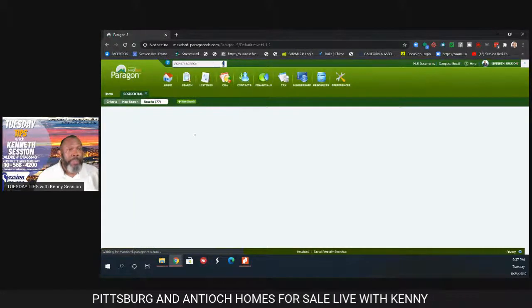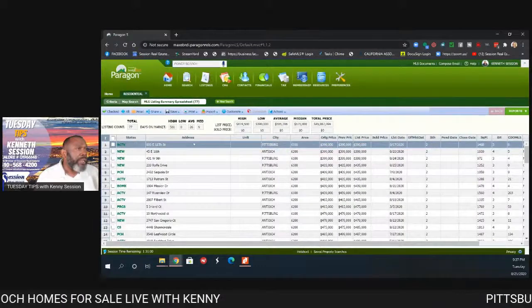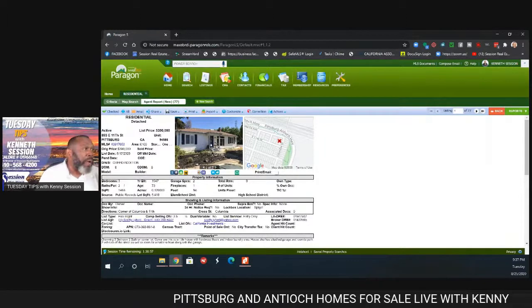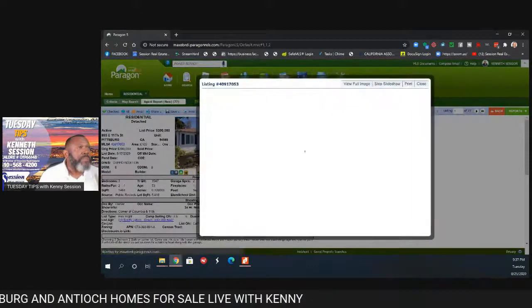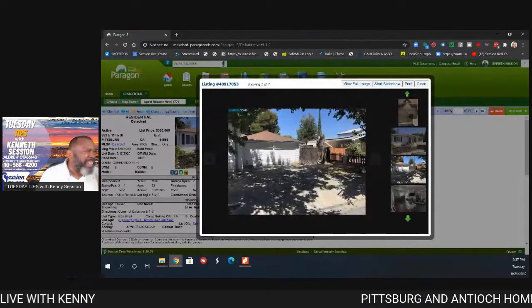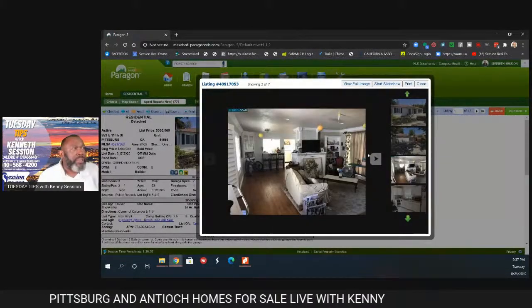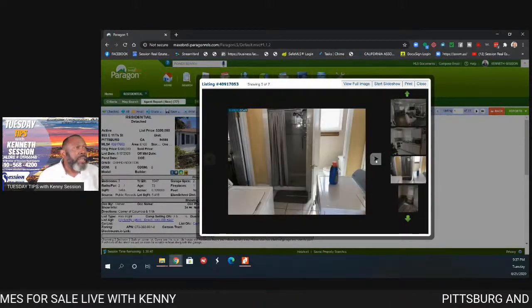The first property we come up with is a little property. We're going to go through these fairly fast, but I want to show you pictures of these. This is a property on 11th Street, $390,000 out in the Antioch area. I think this is actually Pittsburgh. Yeah, this is a house in Pittsburgh that just hit the market. It's been on the market for about 8 days. It's an older style house.